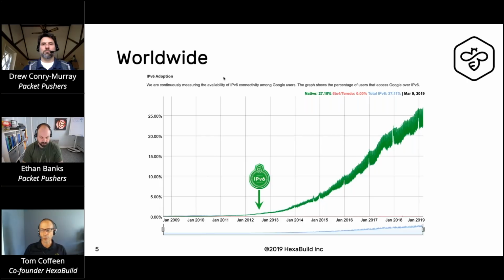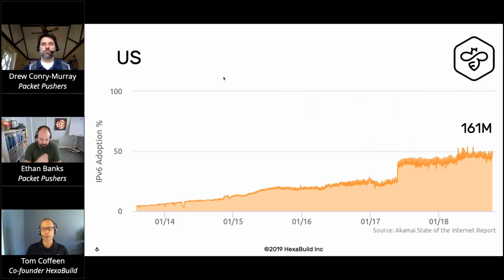You can get more granular statistics on a country-by-country basis by going to Akamai, which publishes in its State of the Internet report where IPv6 is at. You can see, from country to country, the levels of IPv6 based on clients pulling down content from Akamai, and you can also see it by provider. Here in the US, this statistic from Akamai shows somewhere right below 50% IPv6 adoption. So close to 50% of the traffic that Akamai is seeing is arriving over IPv6 here in the US.